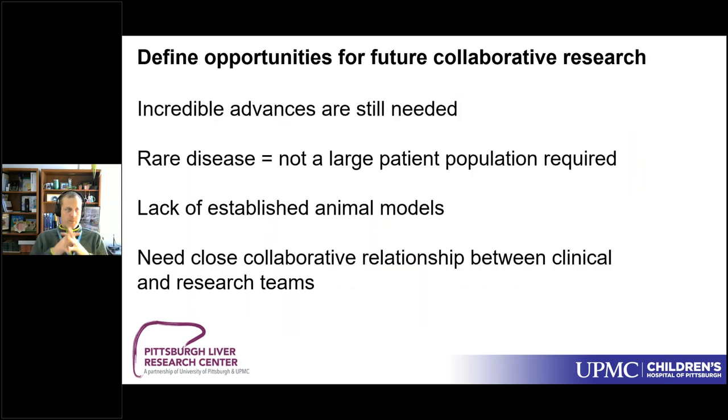So again, what are some of these opportunities, right? Incredible advances are still needed. As noted, these are incredibly rare diseases, right? Only 31 patients published in the literature with TJP2 deficiency, with the USP53 deficiency. But what this case demonstrates is that you don't need a large patient population to really make an impact, right? You really only need a few in order to change the landscape. Just because there is a lack of established animal models doesn't mean that it's going to be a huge barrier, but we're going to touch on this in just a second.